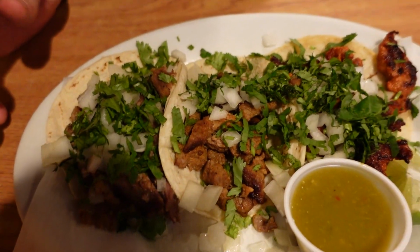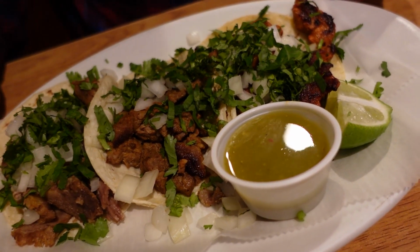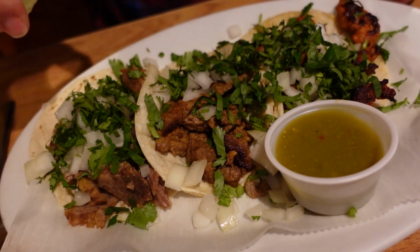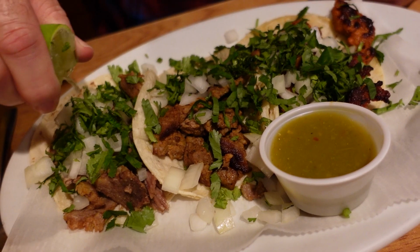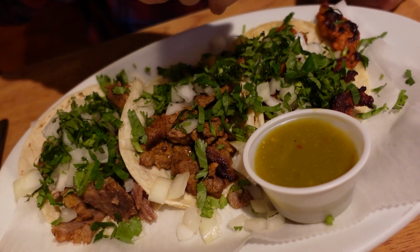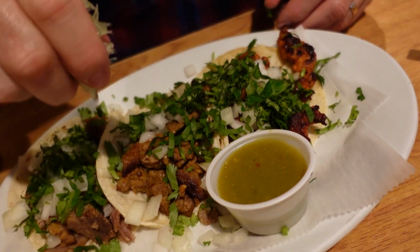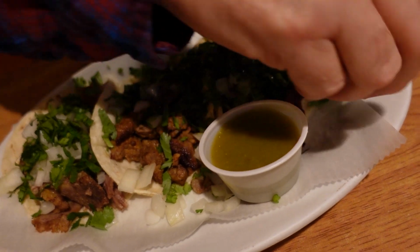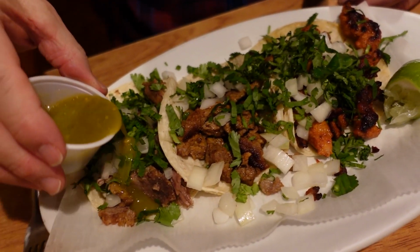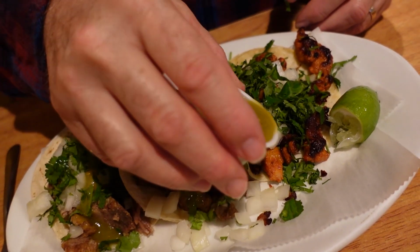And then, of course, my street tacos, which was the carne asada, the carnitas, and the al pastor. And I added a little bit of lime, and then it came with a green salsa that I put on my tacos. And they were topped with fresh onion and cilantro, which was all very good. And they came on a corn tortilla.